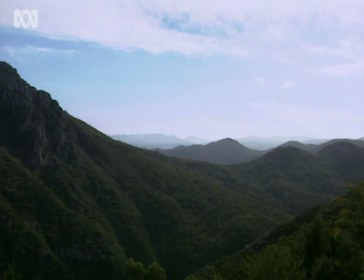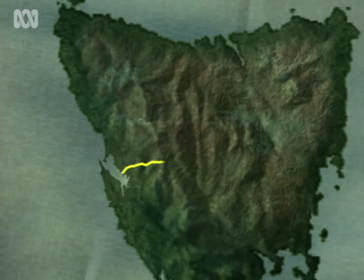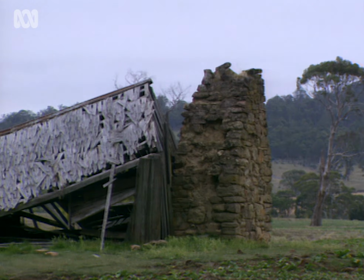It took Pearce 7 weeks to walk out from Macquarie Harbour. It was an extraordinary feat of endurance. Across the mountains and down into the centre of Tasmania, reaching the outer edges of European settlement here at Shannon Hut, where he joined forces with a couple of bushrangers.